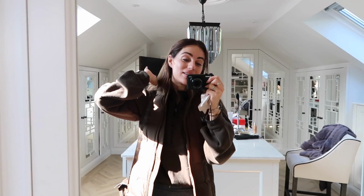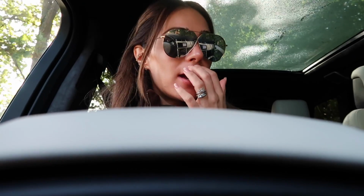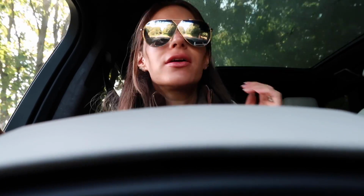So I am going to get in the car. Ali had one of the cars cleaned yesterday, so I am going to take the clean car because the other one is a mess. Right, we are in the car.